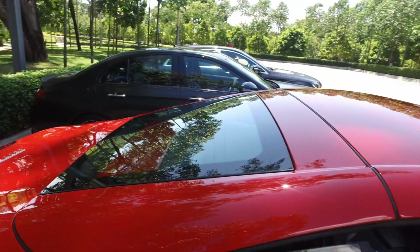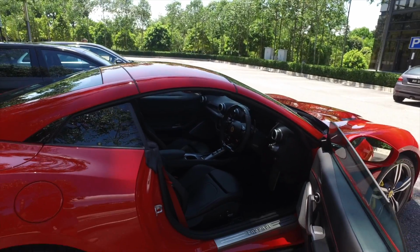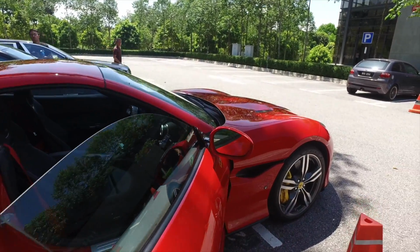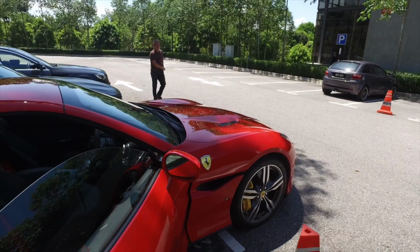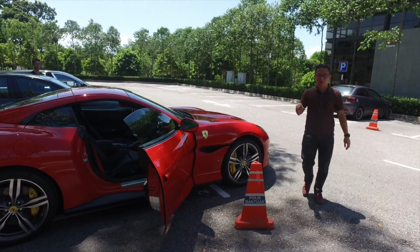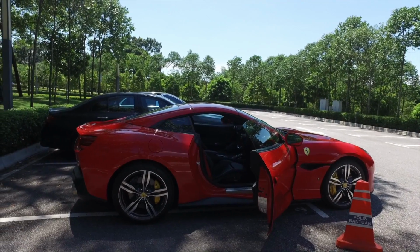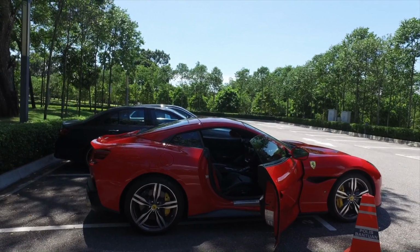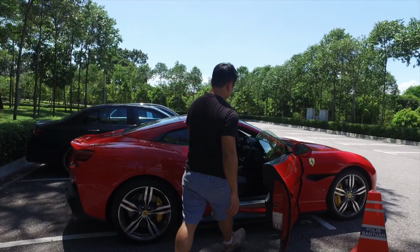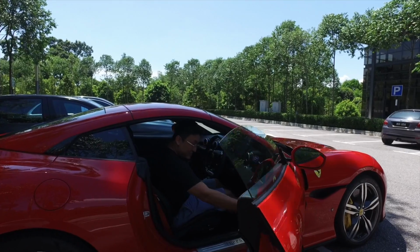Kevin, I need help to drop the top. You hold it for me like here. No, you hold the camera for me. Oh, hold the camera. Okay. Yeah. Let's do this.